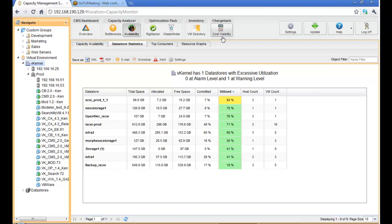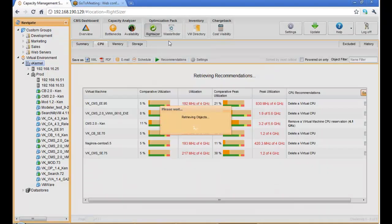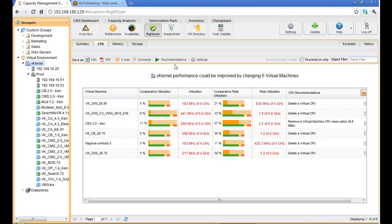So that report can be very helpful for identifying exactly how much each department really needs to make sure that you're paying for as much as they're actually using. Now, our right sizer application analyzes the historic usage of each VM along all of the different resources that we monitor from those VM metrics. And it will not only look at the average performance, but also peak performance for each VM.